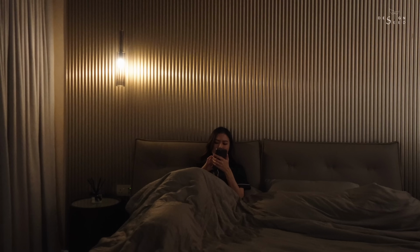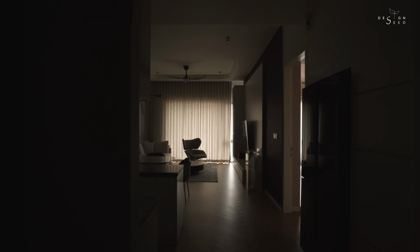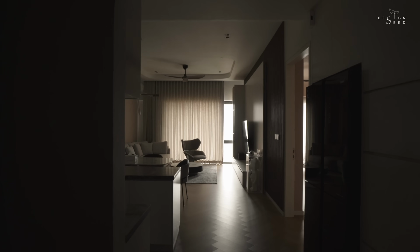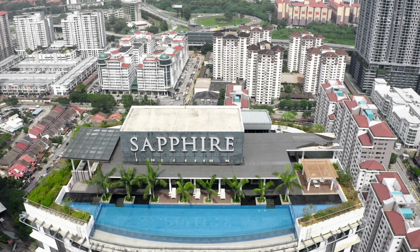My name is Alex Lee and I am from New Infinity. Today's episode on Design Seeds, we will be sharing the transformation of this 1,100 square feet high-rise property located in Petaling Jaya.